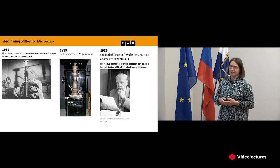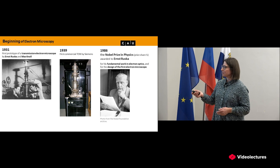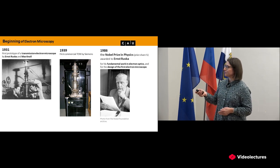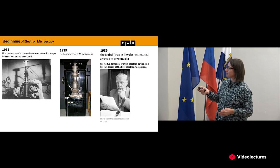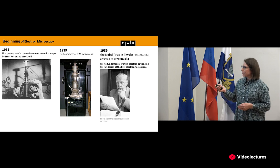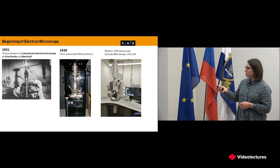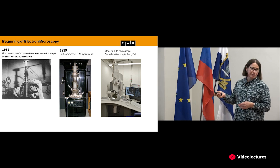EM is a very old technique. Everything started in 1930, when there was the first prototype of the transmission electron microscope. The first commercially available one came in 1939. It was awarded the Nobel Prize. And today, this is a modern microscope. So it doesn't look so very different.